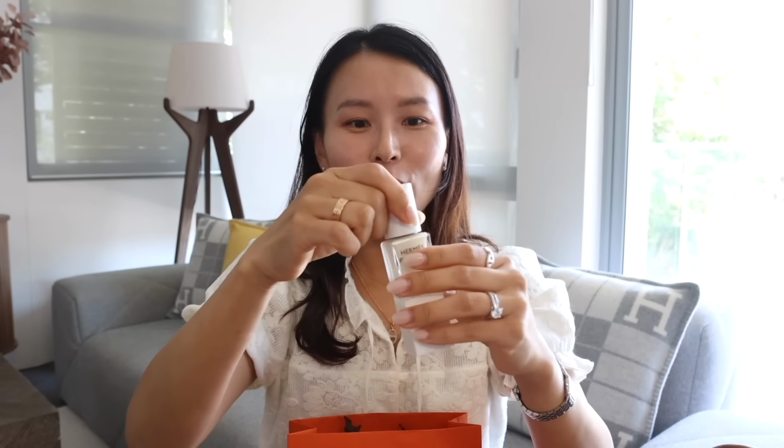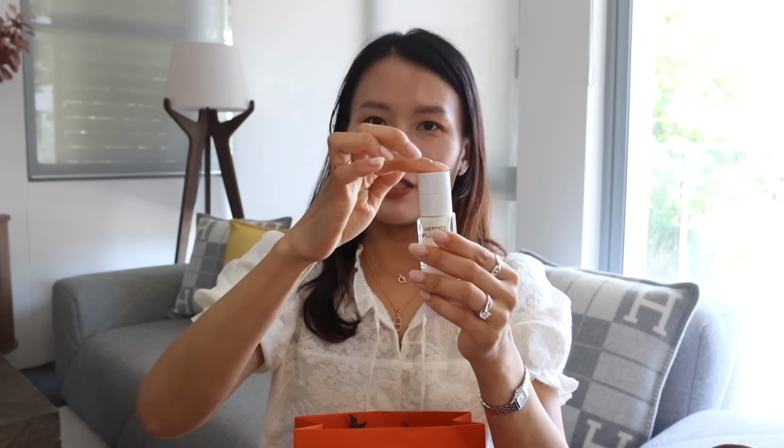And then I also love the cap. Isn't that just really pretty with the gold Hermes logo? It's not a magnetic cap, it just opens and closes by pushing down.